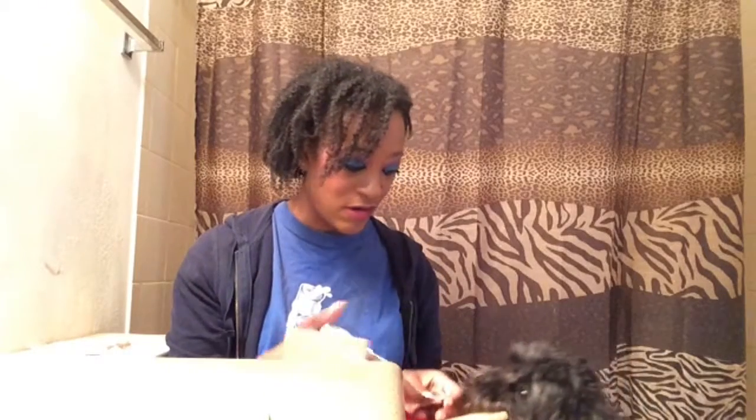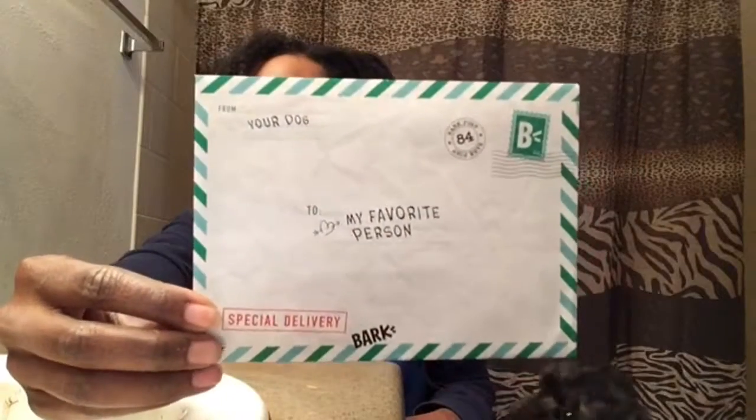Oh, I know why the box is green. I just saw something in here that is from one of my favorite Christmas movies of all time. Oh, I cannot wait. Okay, watch this. My dog is excited. He's all up in it right now. BarkBox has, this is from your dog to my favorite person. So look. It looks like Romeo has sent me a little letter. Oh my goodness. Let's see what this looks like. This is really cute.